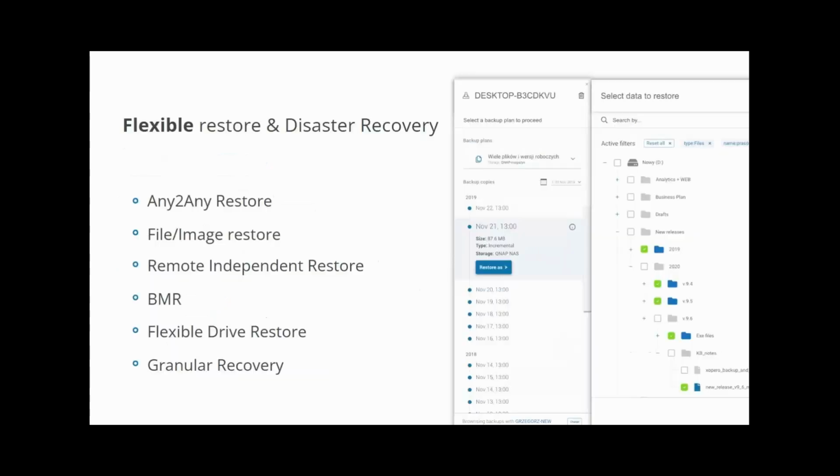And let us move further to the restore and disaster recovery policies. As I also already mentioned, we provide any-to-any restore. This means that you can do cross-platform recovery. Also, bare metal recovery is available.